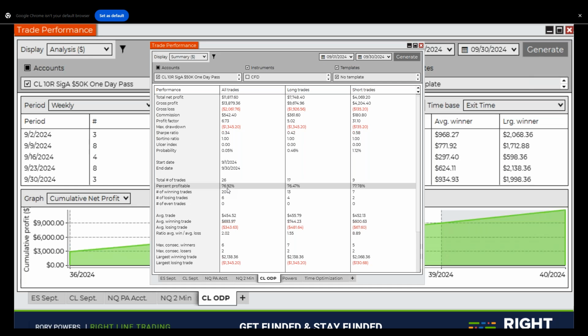And listen, we have several that are over 50%. The NASDAQ is over 50. We have a few NASDAQs over 50. The YM is over 50. And crude oil is over 50. So let's call it 1 out of 3 with these ODP templates.